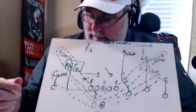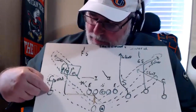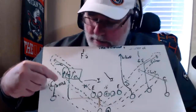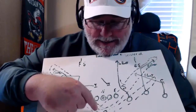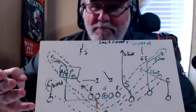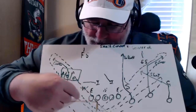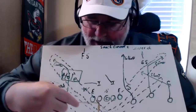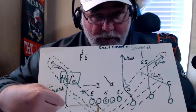Okay, now these dashed lines are the progression that the quarterback reads. So this is a smash concept against a cover 2. In this smash concept, the outside receiver on the boundary side is going to run a hitch. Then the halfback is going to go in motion, towards the line of scrimmage and then parallel. You can't go towards the line of scrimmage, that's illegal motion, but he goes parallel to the line.